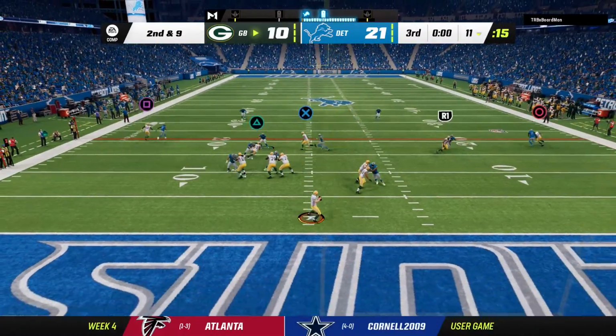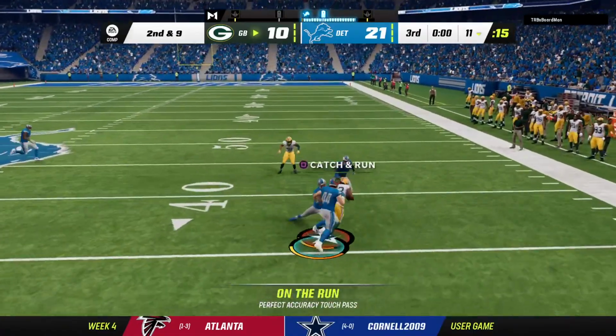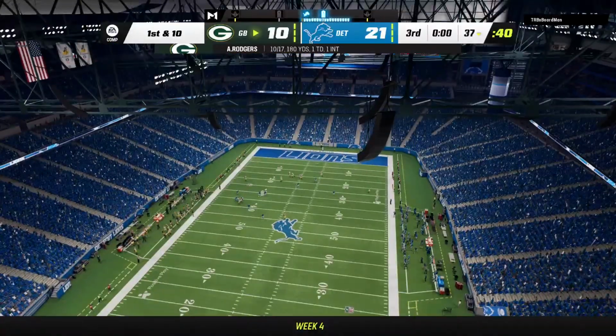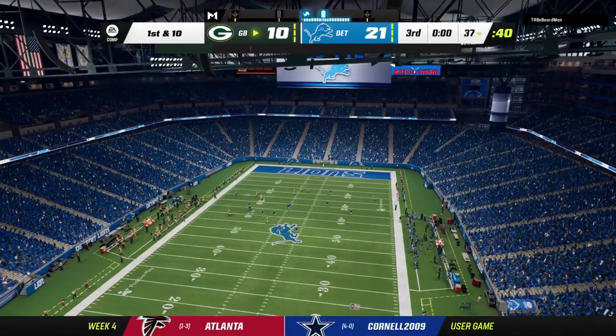On 2nd and 9, Rodgers. Out of the backfield, this is Aaron Jones. And he will be taken down, but a big pickup there on what's going to be the final play of the 3rd quarter.